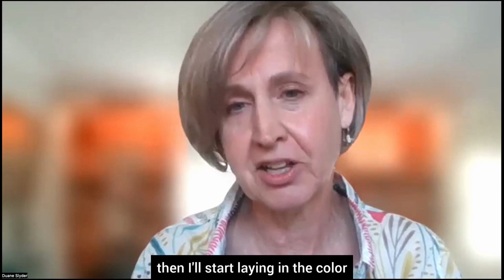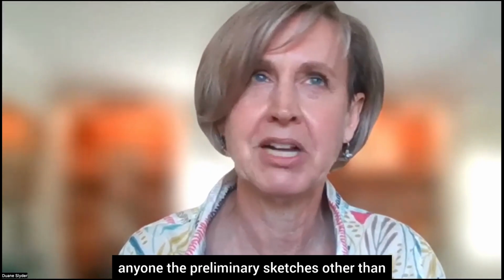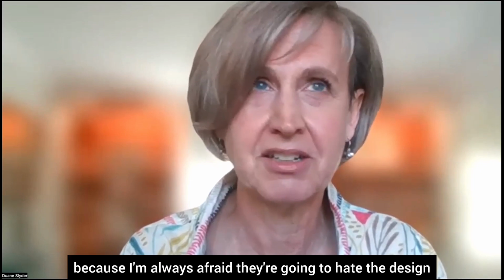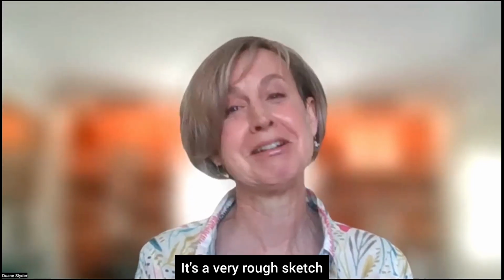Then I'll start laying in the color and working out more of the details. The sketches, I would never want to show anyone other than the art director, though, because I'm always afraid they're going to hate the design because it looks so crude. It's a very rough sketch.